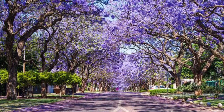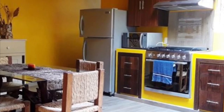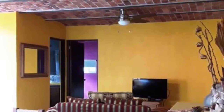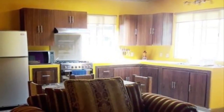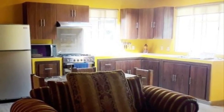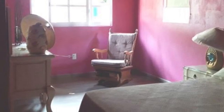We walk into the kitchen, dining area, open floor plan. This is a brand new unit, just built this year. It's conveniently located. Now here we step into the bedroom. Very colorful. A little sitting area. And then we have the bathroom. Remember, this is a 1-bedroom, 1-bath, and conveniently it has a washer and dryer. That's always great.